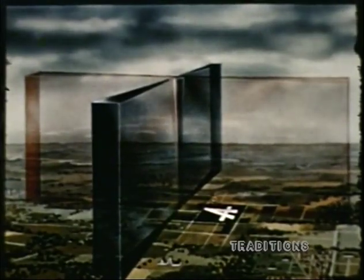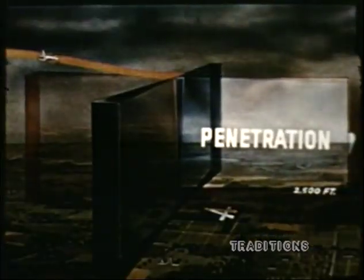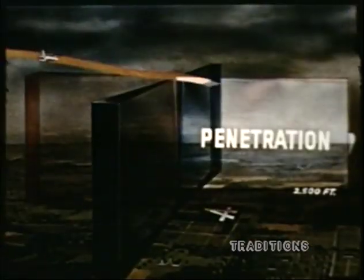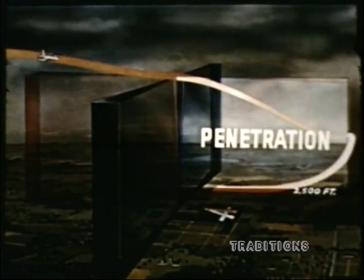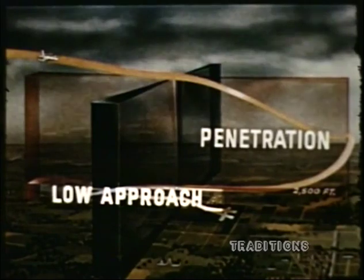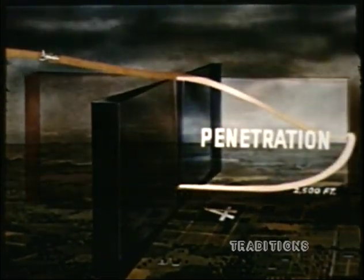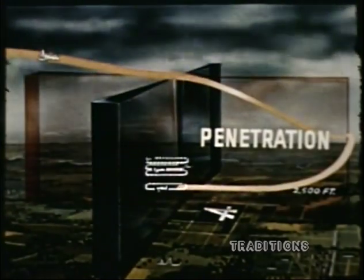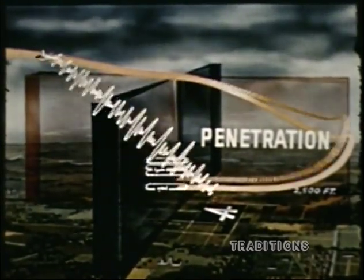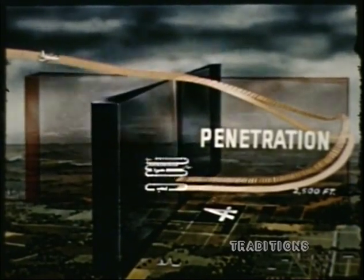An instrument approach has two main parts. One, penetration, which brings you from your cruising altitude down through the murk to a fix. And two, low approach, which brings you into position to get onto the runway. First, we'll consider the penetration portion of your approach. If traffic conditions at the moment require any changes from the published procedure, the approach controller will tell you so when you first report into him.